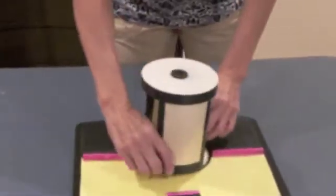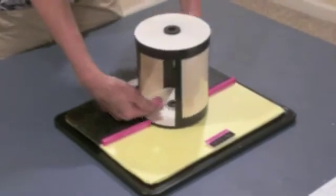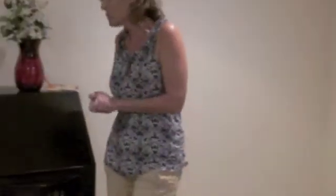Now, he might place it like this. And then we would talk about 12 o'clock, 6 o'clock. How are you going to get through that door? He may say, well, I could go through here. Well, yeah, but you're going to come out over here. So we would talk through that, and problem solve until he had it in the right position.